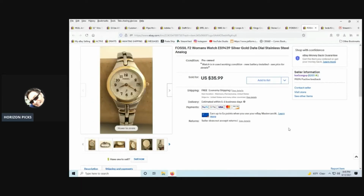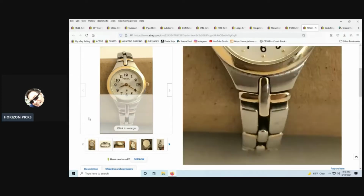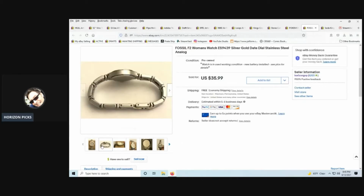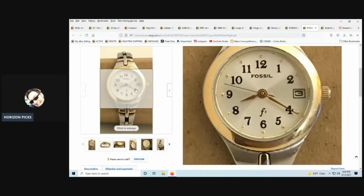This is a Fossil watch, women's watch. I got this actually in a group lot of watches from an online auction from some repeat customers that I buy from. They do some great lots of watches. This was a lot of watches that all had working batteries. So this one I had up, probably took a couple months to sell, but it's working condition.